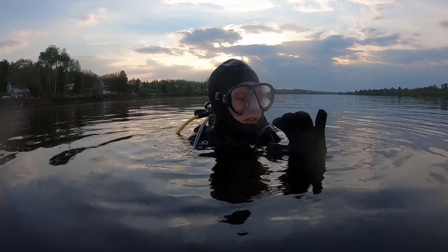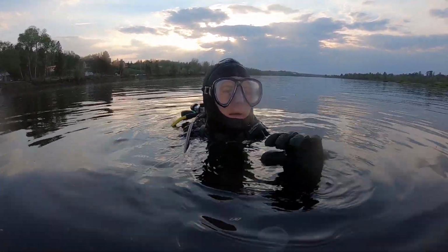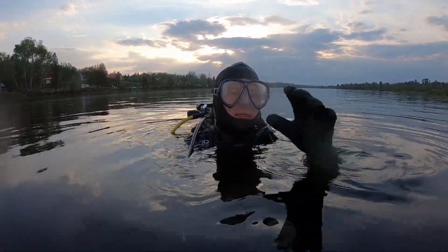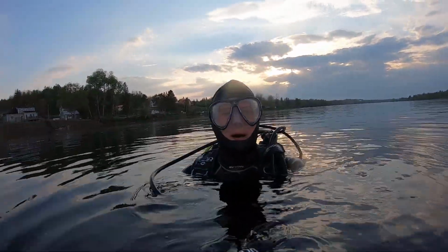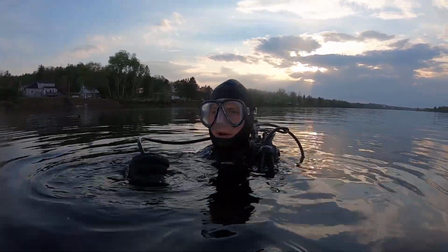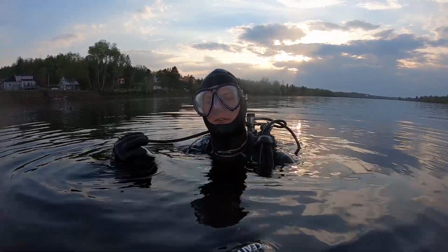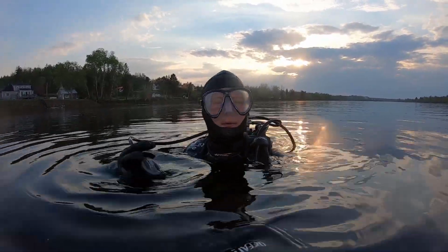So far, they seem to be very curious about what I am. I'm trying not to interfere with them or touch anything because I want them to concentrate on what they're here to do, and that's spawn. But seeing a lot of them around me, there's not very many big ones, so I assume they're all males that are coming around. I didn't know what to expect when I got in here. Would the bubbles from my scuba gear scare them off and they wouldn't come around me at all?